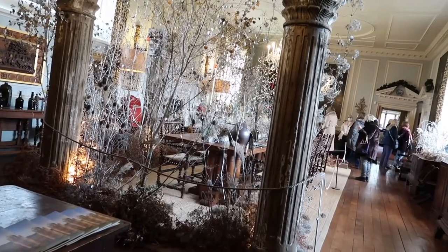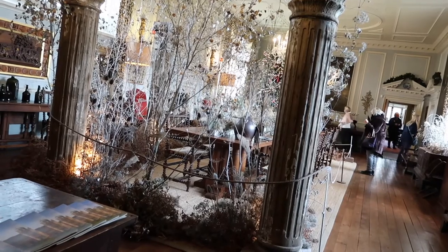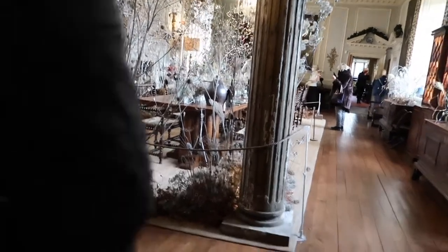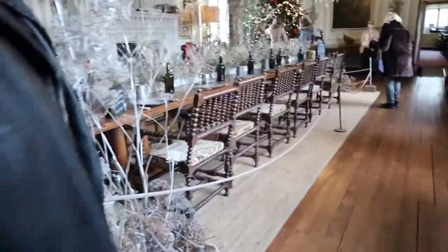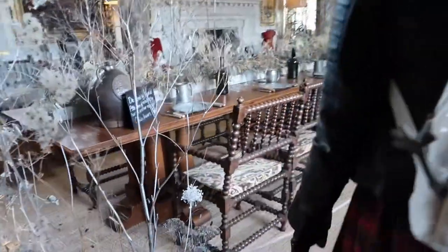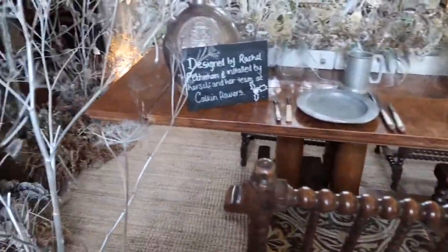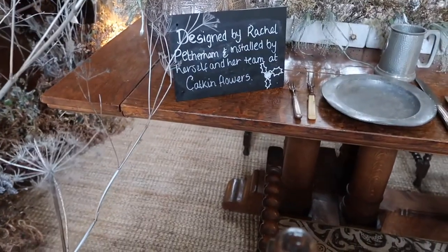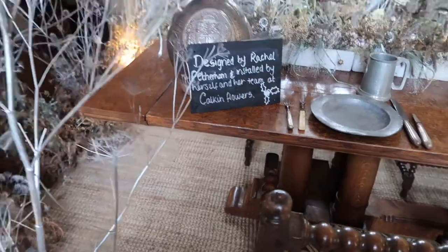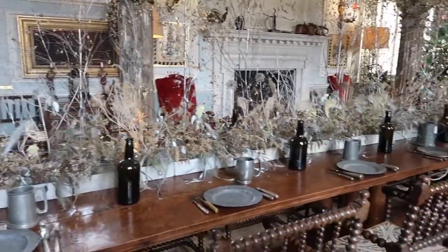On the tables by every decorator of which room, with the inspiration they felt from the secret garden. Wonderful. Amazing. Thank you very much. Lovely. Oh, signed by Rachel, the Catkins. Our florist for our wedding. She's a very good florist. She's amazing. She's based on the grounds here. Now got a little workshop, hasn't she?